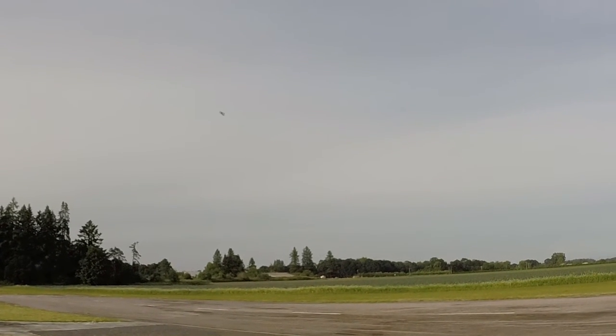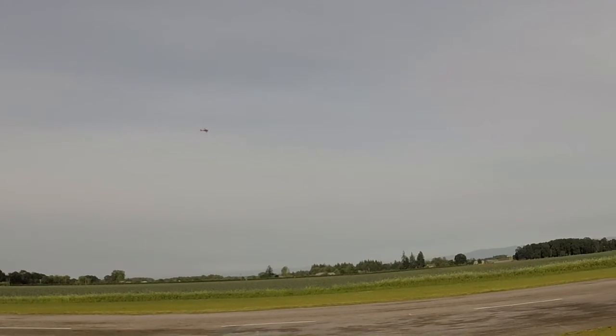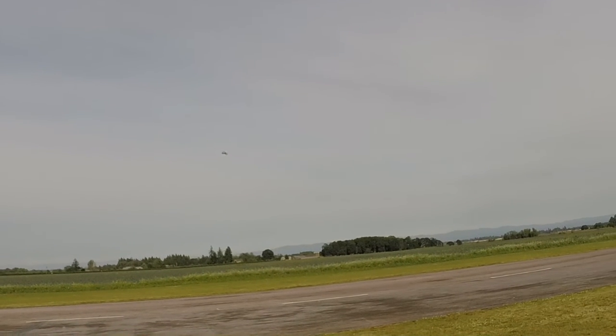I don't have right now. Use the ailerons and it seems to want to do a knife edge, so I'm not sure what my trim is doing right now.